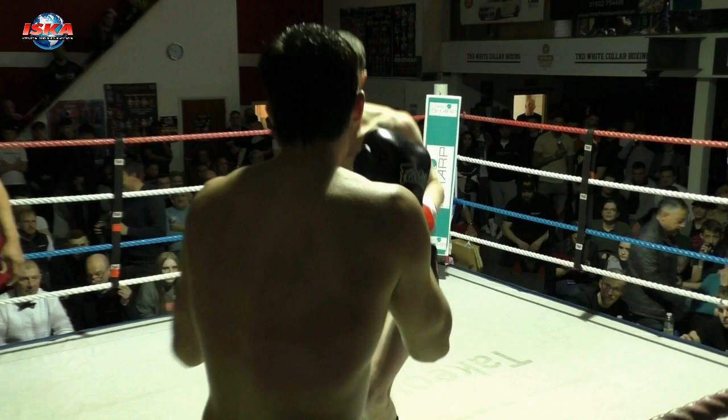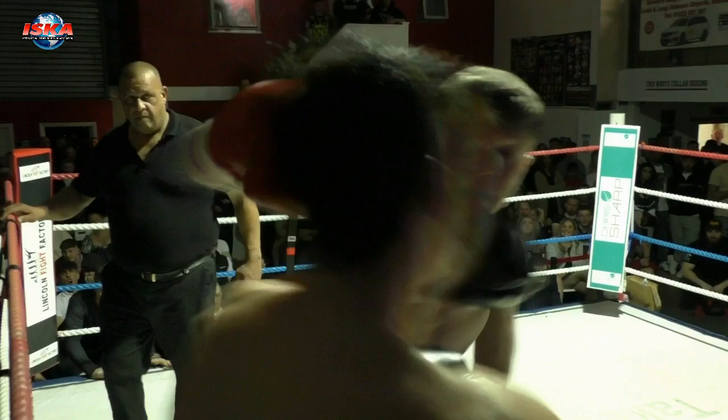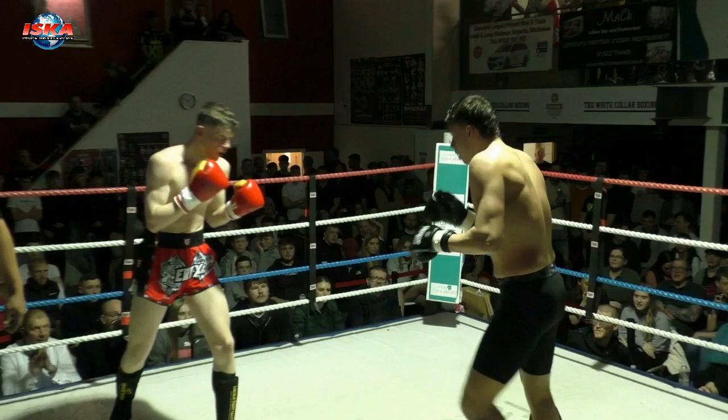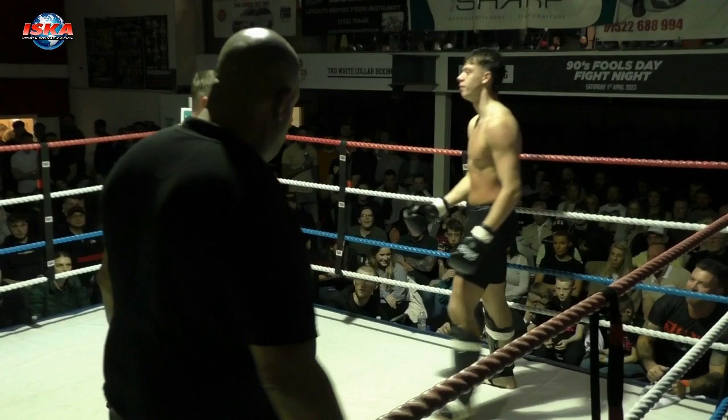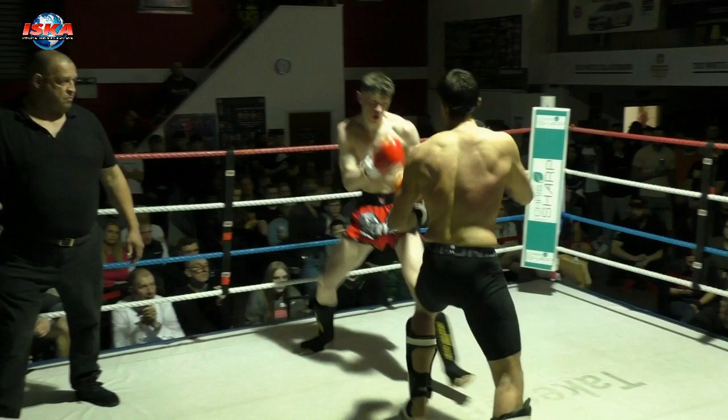Stinton retaining centre ring, looks for the jab cross combination. Lands with three of those right hands. Clarke took them well, but Stinton found the target. Clarke throws the right leg low. Right hand to the body from Stinton. Left jab reply, Clarke. Two talented youngsters in here.